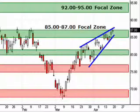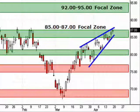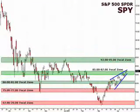We are expecting a pullback that probably can go back down to the 80-81 zone, or if it's a deeper pullback, it could go and retest the 75-77 zone. But we do believe over the next few months we probably have one more wave higher that can go as high as that 92-95 zone. But first, the markets are going to have to take a step back before they go forward.